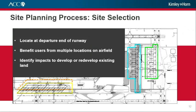So the first part, site selection. As we mentioned a minute ago, the primary point of the site selection is to locate the deicing facility as near to the departure end of the runway as possible. That is, of course, because of the interest in reducing the taxi time after the last drip of glycol reaches the aircraft until the aircraft actually departs and the wheels go up. So you're trying to decrease that taxi time. So you want the taxi route to be minimal and the deice pad to be as close to the departure end of the runway as possible.